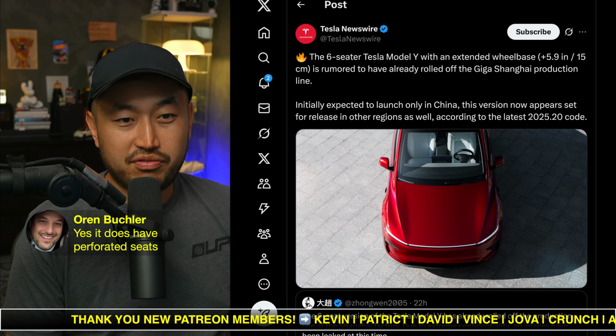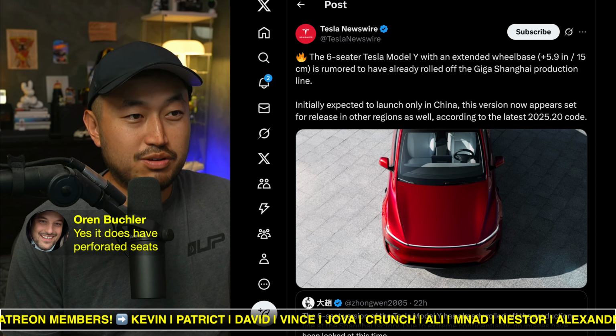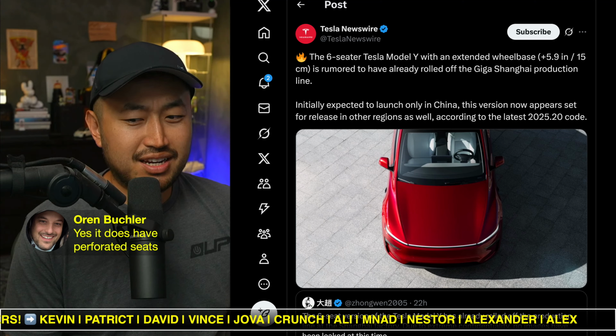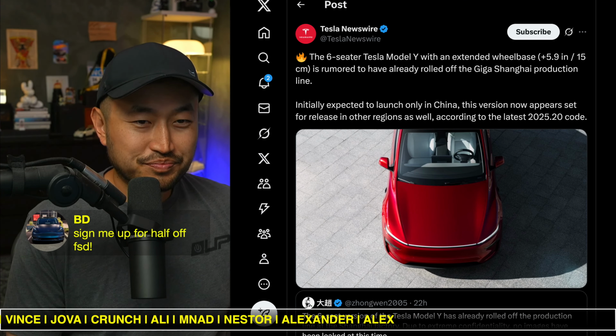Yes, it does have perforated seats. Oh okay, so then that's perfect. They're basically just posting what we already know, and now I need to go toggle on the ventilated seats to make sure it always stays on.